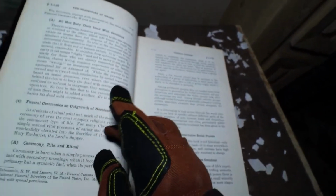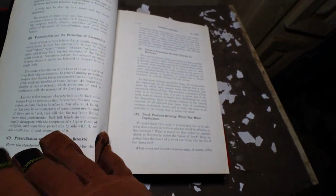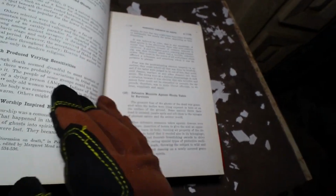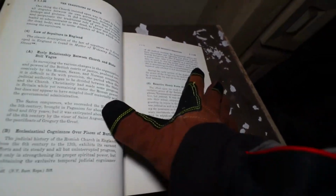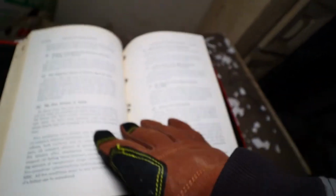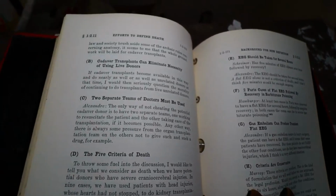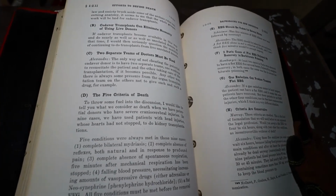Funeral Customs, The Traditions of Death. You know, for how gross the exterior of this book is, the pages are in great shape. Primitive Concepts of Death. Ancient Civilizations. Religious Traditions. Further into it. Cadaver transplants can eliminate necessity of using live donors. The 5 criteria of death.